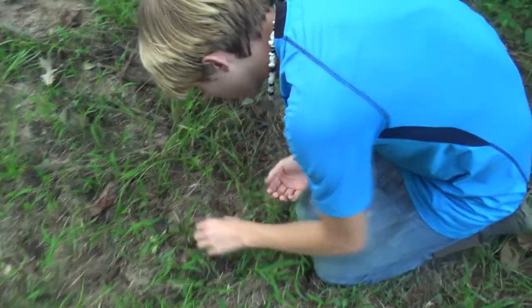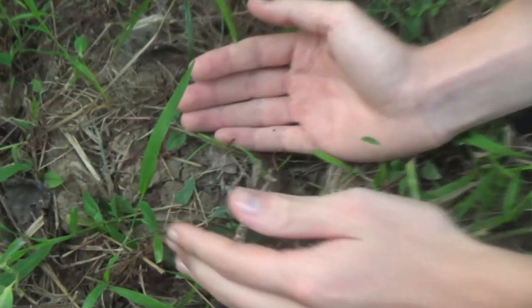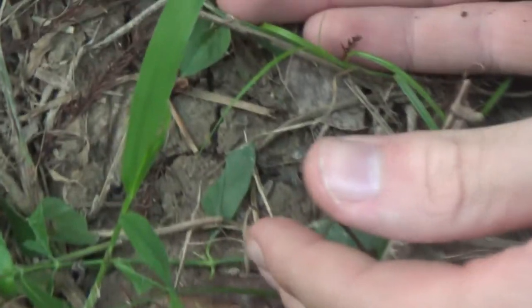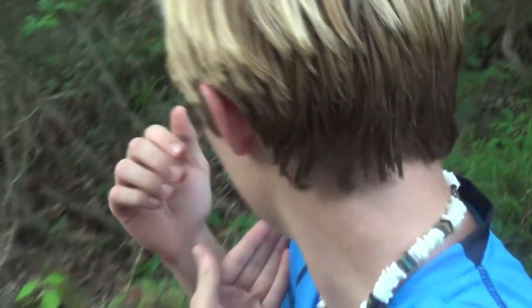I'm going to show you down here if you see this. If you find one walking around, this is the best way to pick them up. You see it? And he's going to be a little bit apprehensive, and you're going to put your hand behind him, and he's going to walk onto your hand, and boom, you have a new best friend. There you go. And he's going to go on my shoulder.